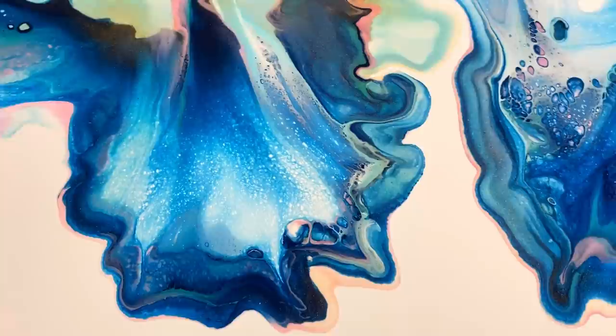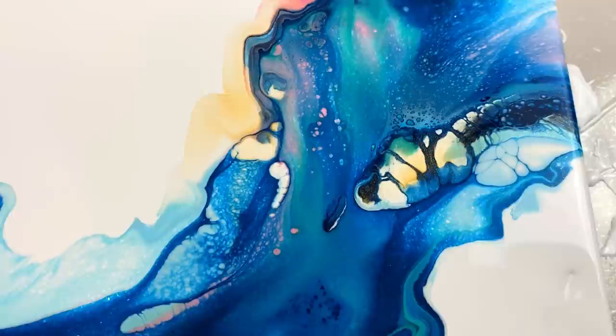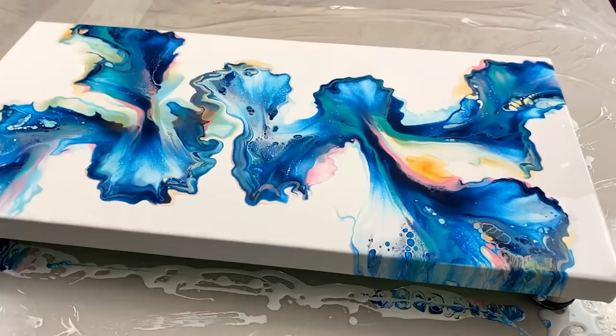And let's see here. That's where I blew it out. Added a little more of the pink in there when I blew it out. And look at that cluster there. That's pretty. And then down here, there's another cluster. I love it. So that is what it looks like with the lights on.